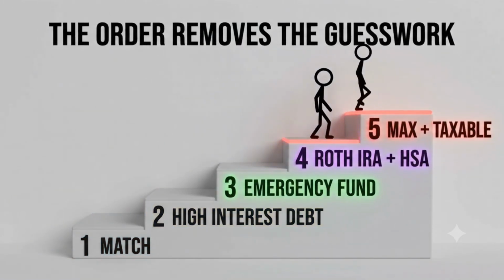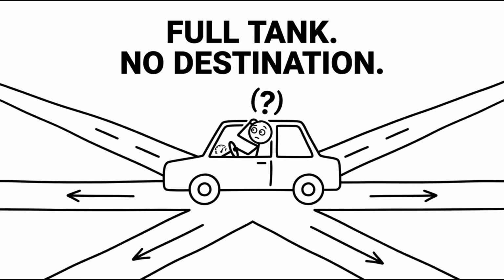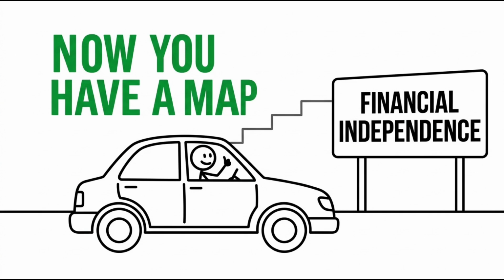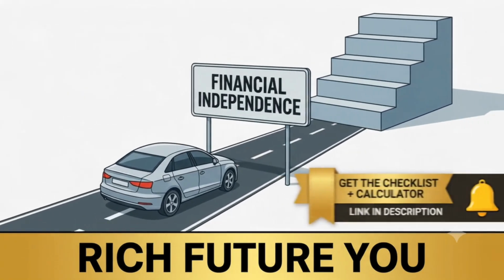Saving money without a plan for where it goes is like filling up your car with gas, but never deciding where you were driving. You will go somewhere, but probably not where you actually wanted to end up. This 5-step order takes the guesswork out completely. Figure out which step you are on right now and put your next extra dollar there.